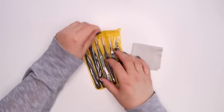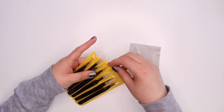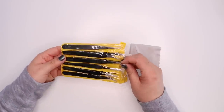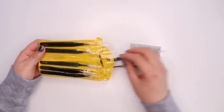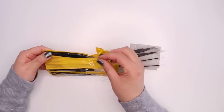Okay, these are for, I don't even remember. The picture showed the little, what are they called? Computer boards, the little boards that are inside your computer. I don't know, technology. And I thought that these were really cute and really cool.